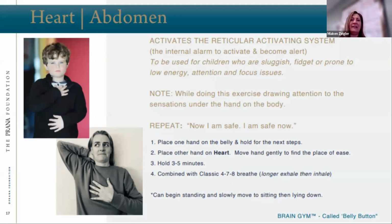And it's really activating, right, the reticular activating system. So it's that internal alarm clock, an internal alarm to become alert. So sometimes this one is when someone's in a sluggish state, fidgety, prone to low energy, or is struggling with attention and focus. This is a component of actually trying to activate the system. So while we're doing this exercise, drawing attention to the sensations that we have under the hand and on the body. So we place a hand on the heart and a hand on the belly.